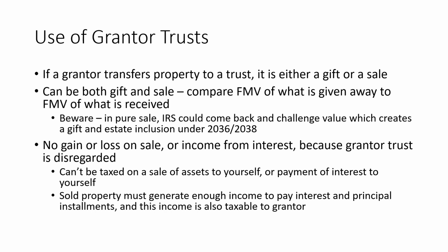But the overall benefit is that since we're making this sale, in this case to a grantor trust, the trust itself is disregarded. That means there's no gain or loss on the sale to you or income from the interest on the payments back to you because the grantor trust is disregarded. So what that recognizes, once again, is that you can't be taxed on a sale of assets to yourself or on the payment of interest to yourself.